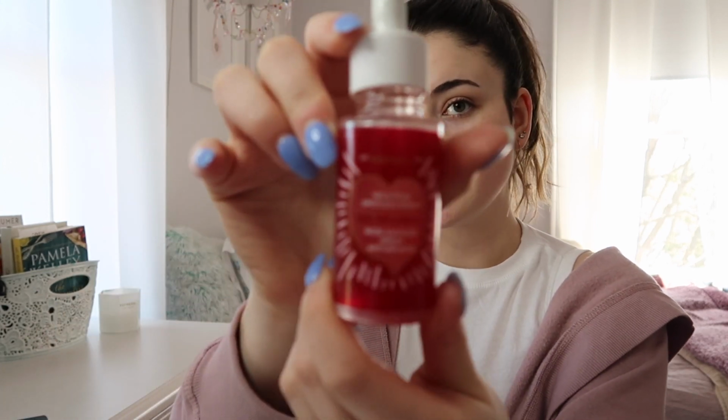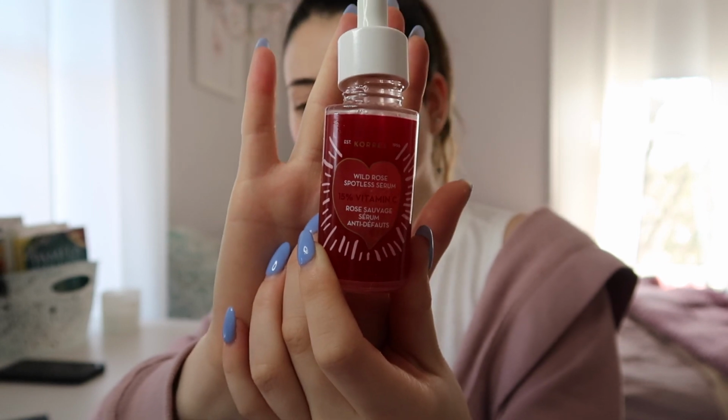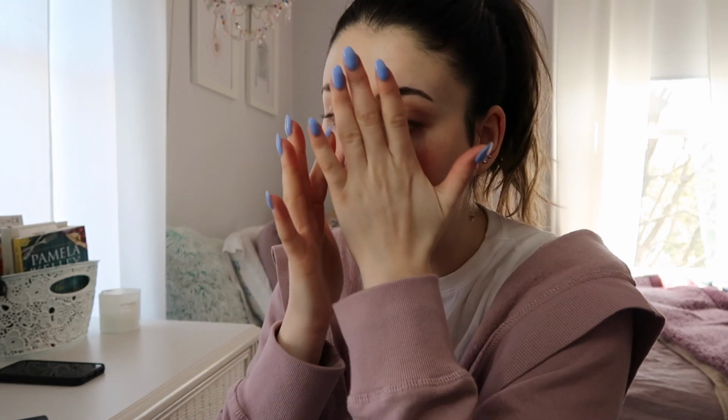Alright, so I already put a little bit on earlier today, but I'm gonna do a little bit more because my face can get super dry sometimes with makeup, and I'm using this Wild Rose Spotless Serum, a vitamin C serum. I showed this in my FabFitFun video. It's really good for dark spots, so I use that a lot, and also it's like a nice little primer in my opinion. Makes my skin very smooth and silky.